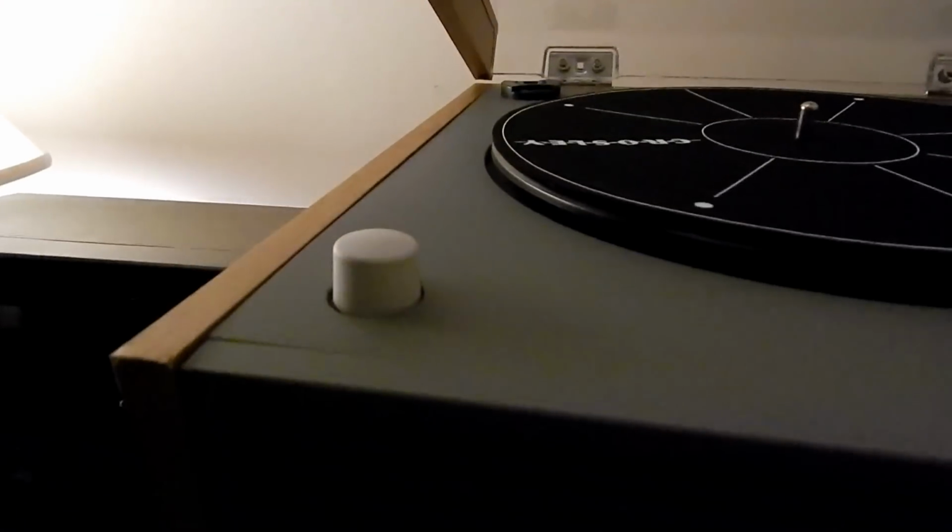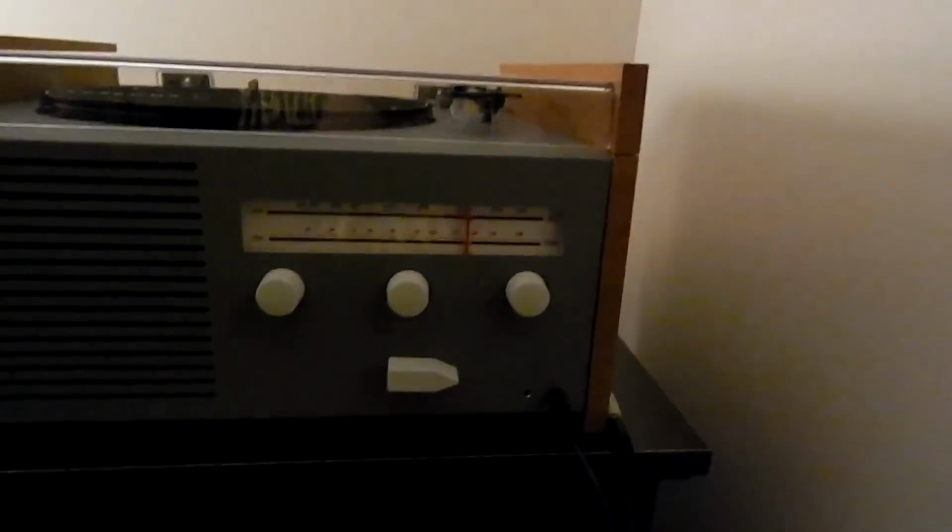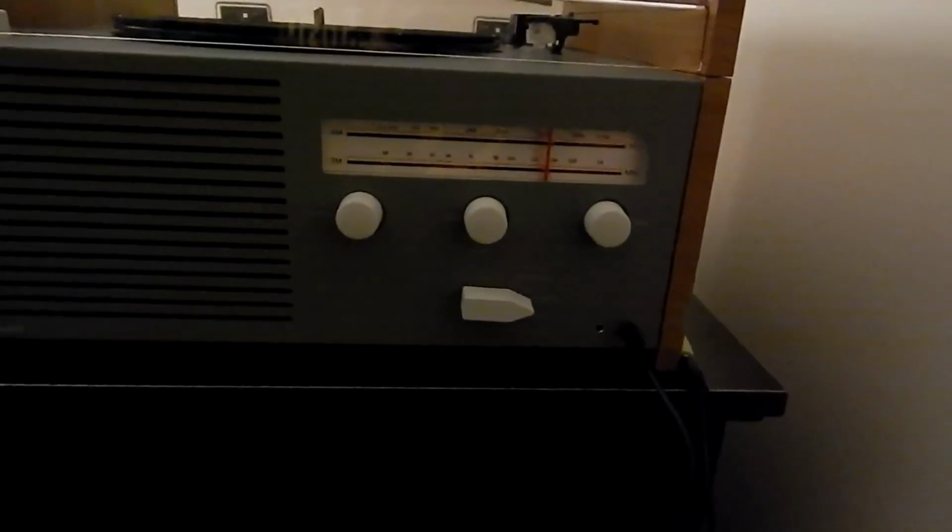The pitch control is very nice. I'm a fan of that. The aux input is a very nice feature. I almost wish that it was RCA jacks on the back, just so I could plug something like this tape deck in without having to convert it with this cable here into the aux.